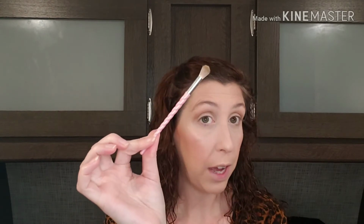This is just the lightest brown in the palette. It's like a very warm caramely. It's actually beautiful. And it's blending out so easy. This is just a blender brush from Five Below. I bought a little set. It's a no name, but it's very nice. It's soft, and as you can see, blends really well.